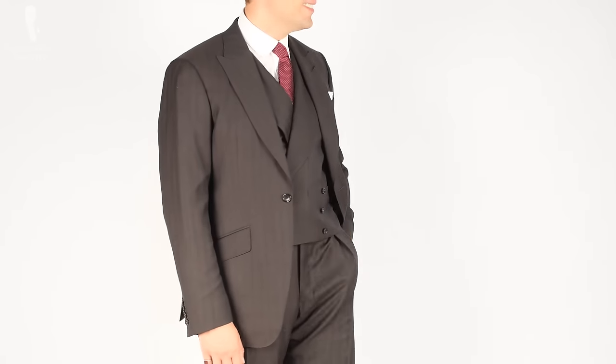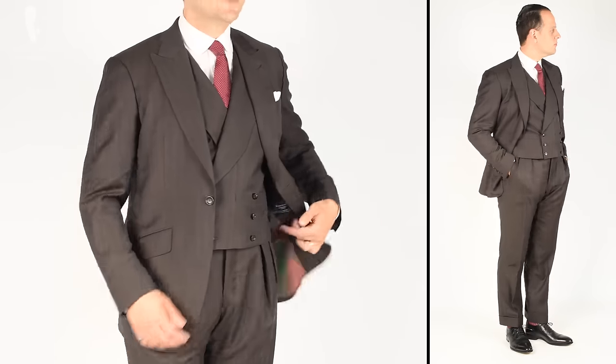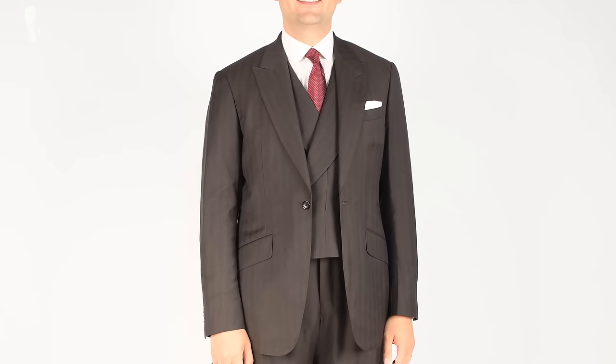If you see a double-breasted waistcoat today, it typically features a jacket with a single or maybe two buttons and peaked lapels. You'd also leave the jacket unbuttoned in order to show the double-breasted waistcoat.